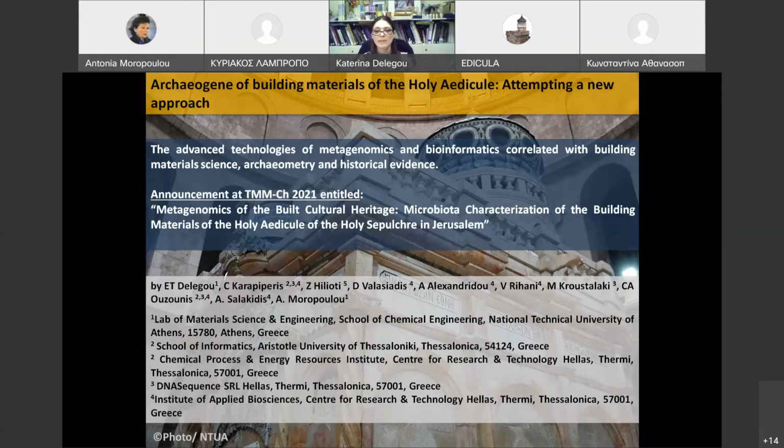So in this paper, we are trying to merge the advanced technologies of metagenomics and bioinformatics and correlate them with building material science, archaeometry results, and historical evidence. This is also a collaboration of our Laboratory of Materials Science and Engineering at NTUA with DNA Sequence SRL, the Aristotle University of Thessaloniki and its School of Informatics, the Centre for Research and Technology Hellas in Thessaloniki, and the Institute of Applied Biosciences in Thessaloniki. So please stay tuned, and we will speak of this issue in 10 days from today.